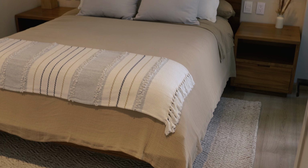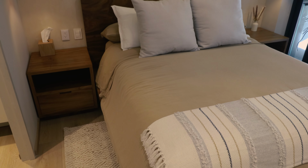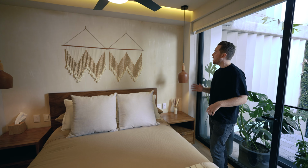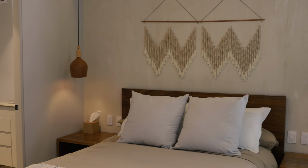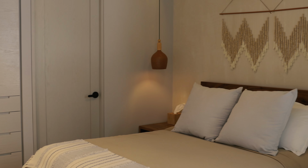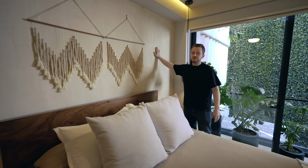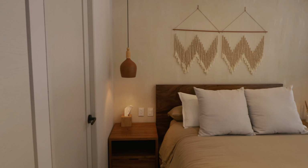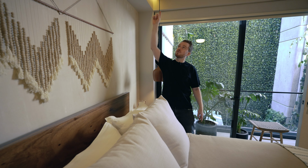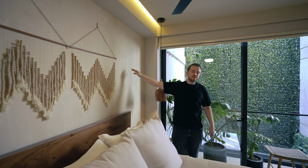I went to a ton of different mattress and bedding stores. It's very important, in my opinion, to have an extremely comfortable bed if you're going to an Airbnb or a short-term rental. Couple other things to point out. I love these really nice hanging decorative lights on either side of the bed. We also have this kind of boho style art piece directly above the bed, and I really love this wall. We used a couple different colors and textures here. It's really a unique piece, I think, especially when you couple it up here with the lighting in the ceiling. It's a really nice accent wall.